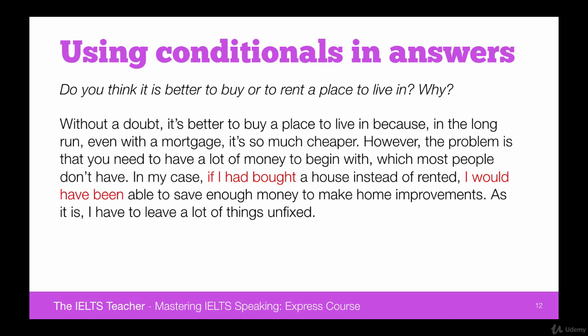grammatical range. And remember, you can always implement these conditional sentences into your listing strategy and your discourse marker strategy as well.